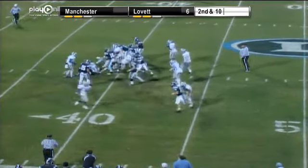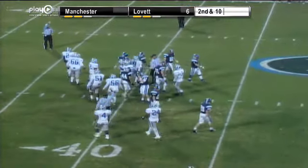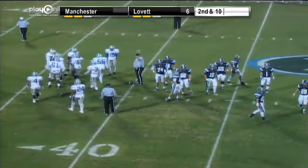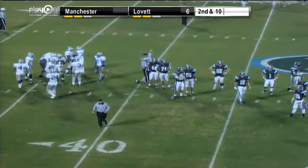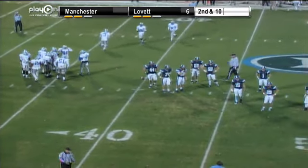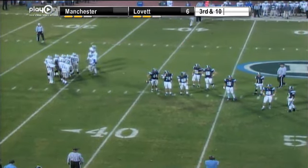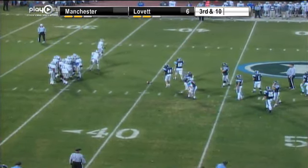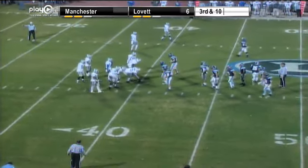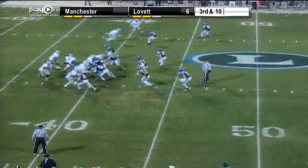And another collision at the line of scrimmage and nothing to show for it for Manchester. Right now, Lovett winning the battle at the line of scrimmage. Is that time Anthony Bell stopped once again? Anthony Bell goes straight ahead and is tackled by number 15, Brent Wells. Well, early on, the success for this running game for Manchester has been when they've taken it to the outside, as right now, Lovett has clogged the middle of this field. Three down linemen for Lovett.